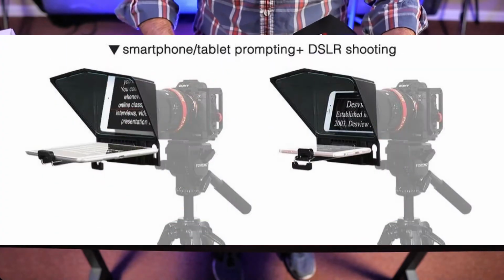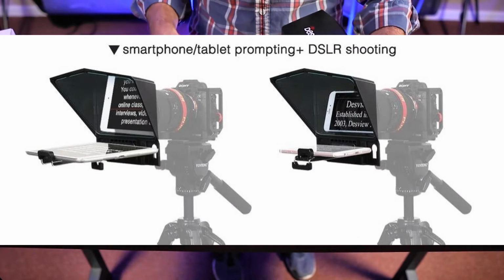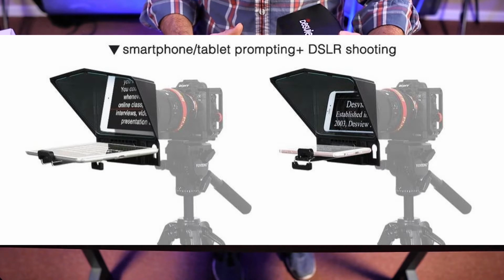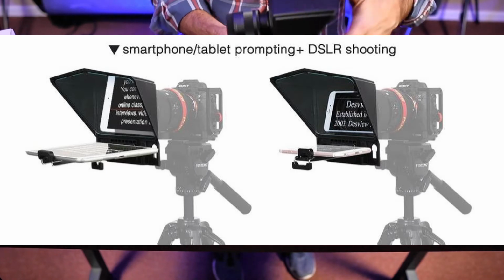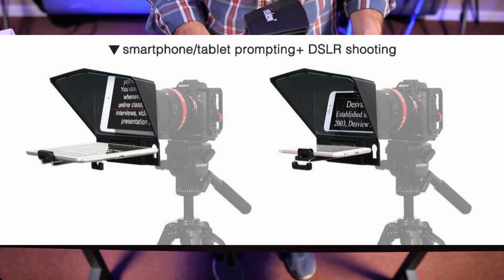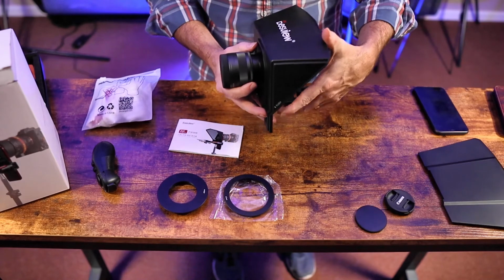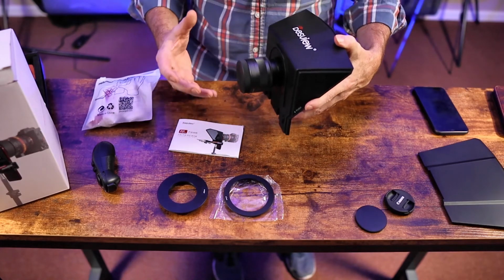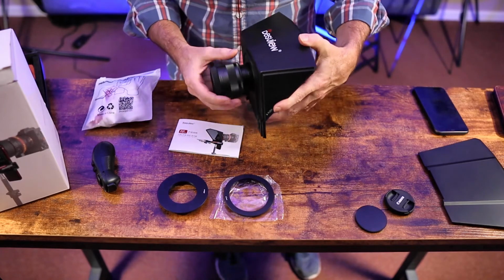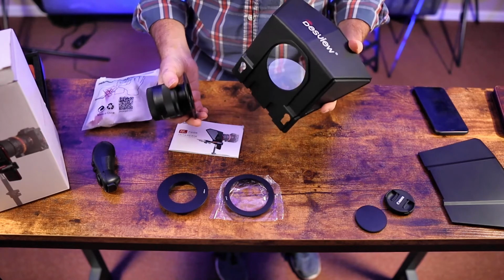Now, just like you'll see on this picture right here, the camera obviously is going to be attached to the lens here, and that camera is then going to be attached to the tripod. The teleprompter pretty much is just suspended out in front of your DSLR or your mirrorless camera. Now, this is a lot easier when you're just dealing with the lens and you don't have the camera body as well. So if there's one negative I have about this setup, it is that it can be a little unwieldy to try to get this to slide on.